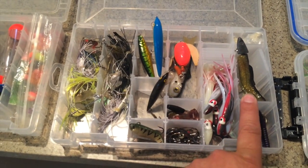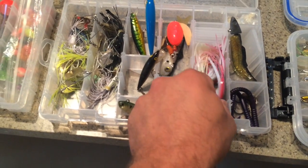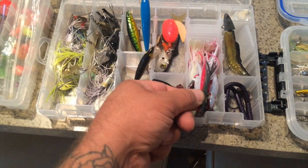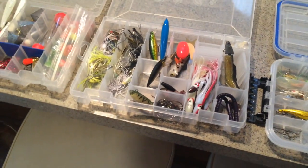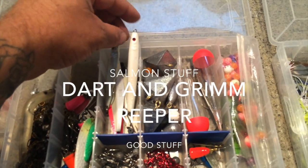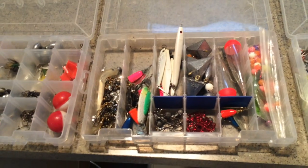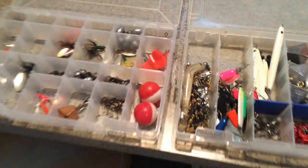We've also got a few things in here for ling cod. Just some salmon, some squid. I think these are called Army Truck Green, I believe is the name of them. I've heard they work. I have not had the opportunity to try them yet. This is a Grim Reaper jig, very similar to the Dart. Works well. We actually did catch a real nice salmon off this last year. Real nice keeper. So, that worked.